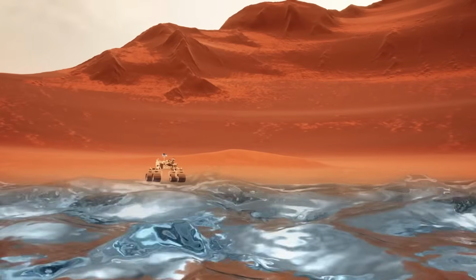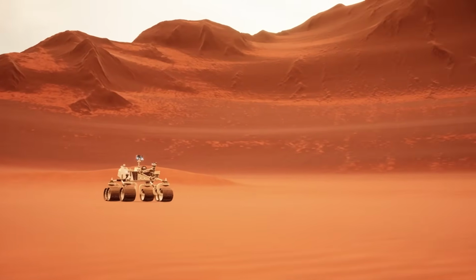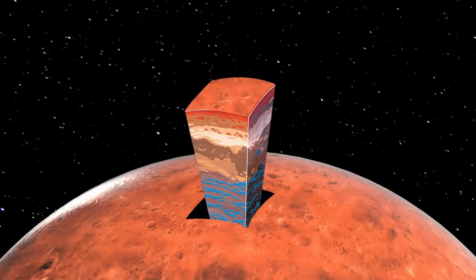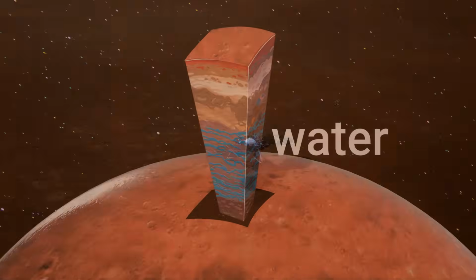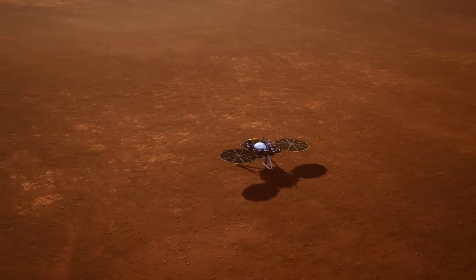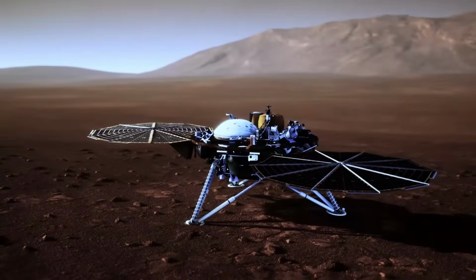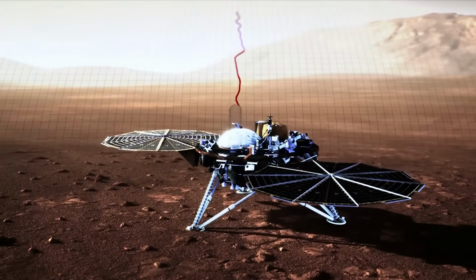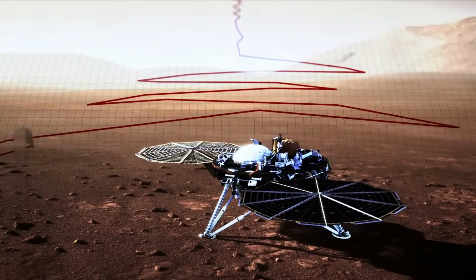But of course, there's a catch. This water isn't sitting in nice, accessible lakes or oceans. It's buried so deep inside Mars that we have no way of reaching it with current technology. Scientists have figured this out by analyzing seismic data from the Mars InSight lander. It picked up some strange seismic activity, and the best way to explain it is by these hidden water reservoirs.